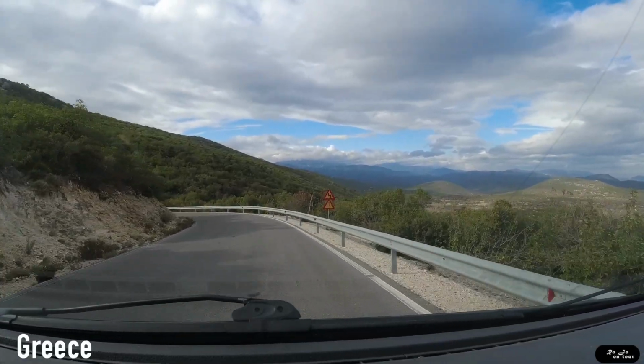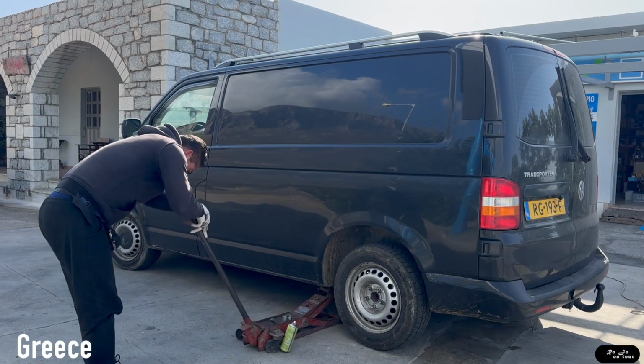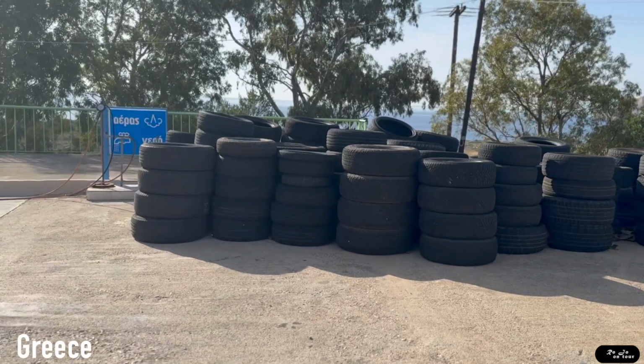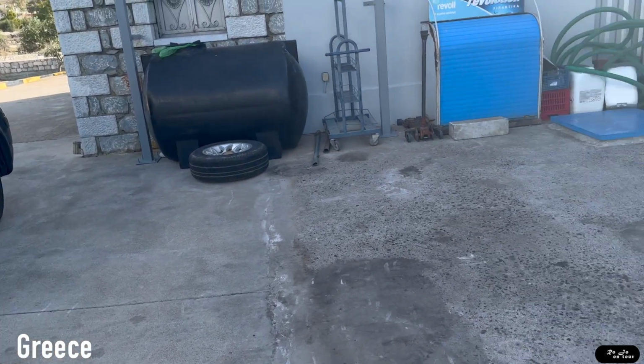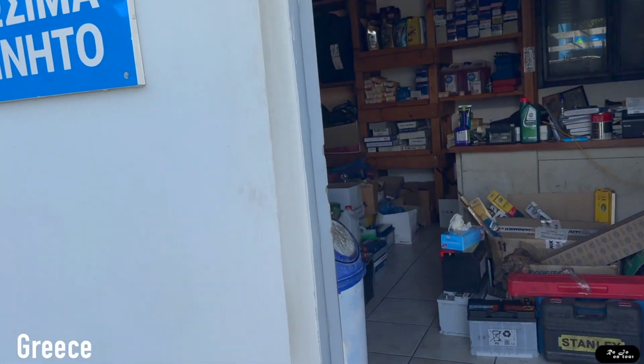Because of all the unpaved roads we had driven over the past few weeks, it looked like one of the rear wheels was no longer fully aligned, so we decided to have it checked at the first best garage we came across.